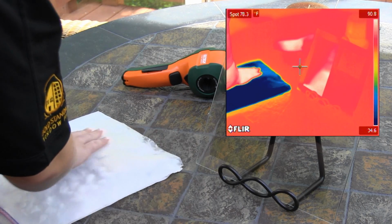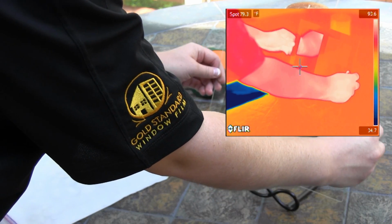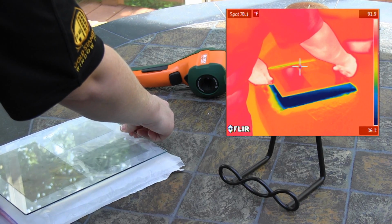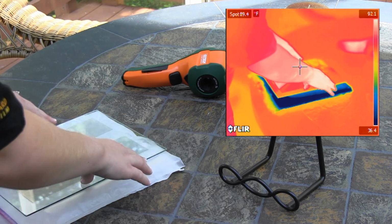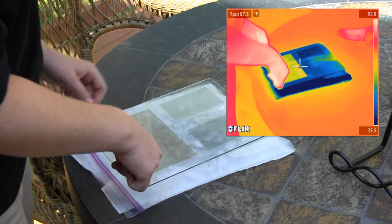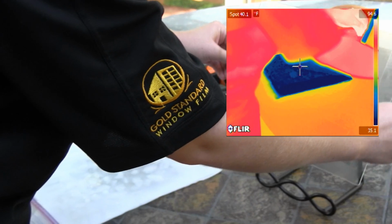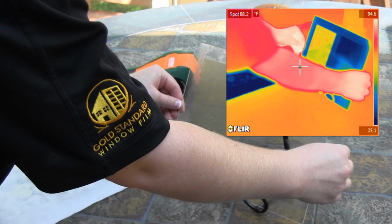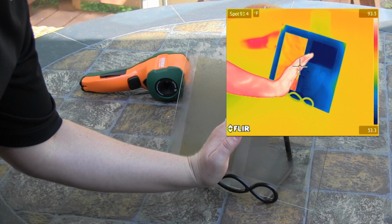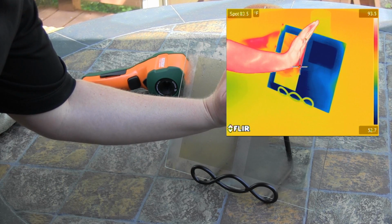Now, let's see what happens in winter when the glass drops dramatically in temperature. We'll use a large Ziploc bag of crushed ice and water to chill down a window for a minute or two. Using the camera, we see the cold glass as dark blue, at a temperature of 50 degrees Fahrenheit or 10 degrees Celsius. The Interlogic covered area is showing only the image of the warm interior walls of the home, literally reflecting that energy back into the room.